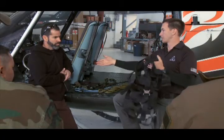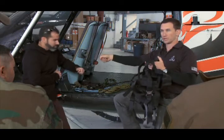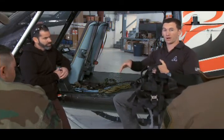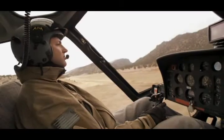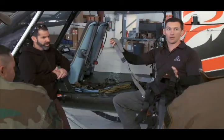Especially, like Chris just said, with the controls of the aircraft, the collective, especially if you're shooting on the collective side, the last thing you want is a lot of straps flapping, because if this wraps around the collective, that's the last thing you want, because it's probably going to be the last thing you're ever going to see. It's going to be a short ride.